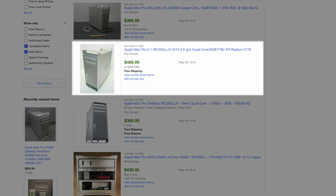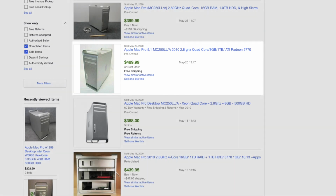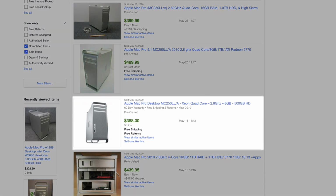The next listing on here sold for $489 with free shipping. Again, this one is not as good as the one I got because it only has 8 gigs of RAM in it. It has the ATI 5770, which is the standard graphics card on this from 2010. It is not an upgraded graphics card by any means. Scrolling down the page a little bit more, this one sold for $388. Again, more money than I paid for mine. It only had 8 gigs of RAM and only a 500 gigabyte hard drive on it. No 60-day warranty on these last 3 postings, I should mention as well.